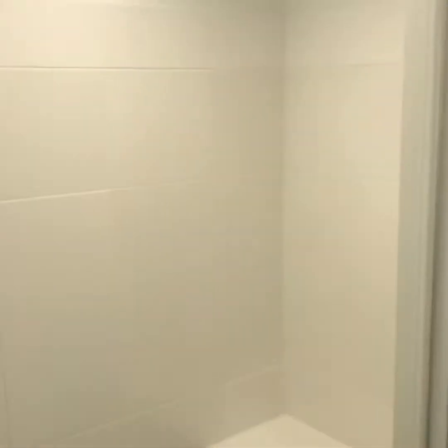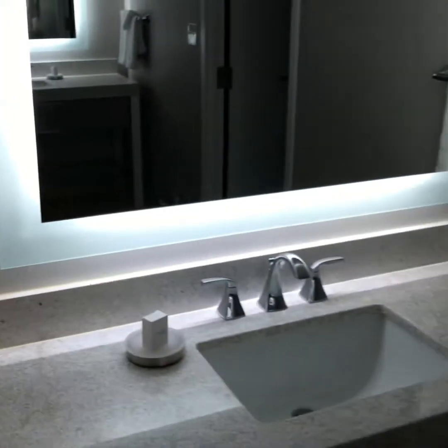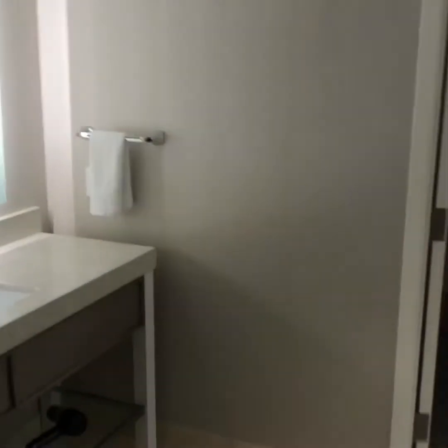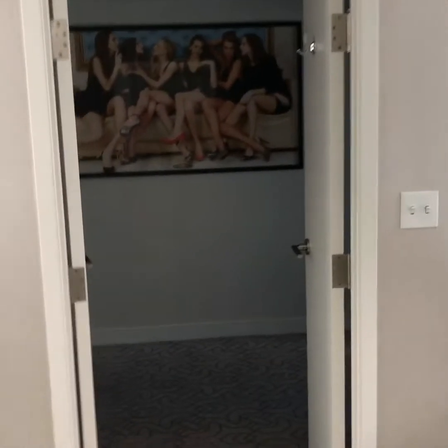Then here's a big walk-in shower and a nice soaking tub. And over here is the restroom, so it's separated. And then here's another vanity. That's so nice. When you have multiple people trying to get ready, there is plenty of space.